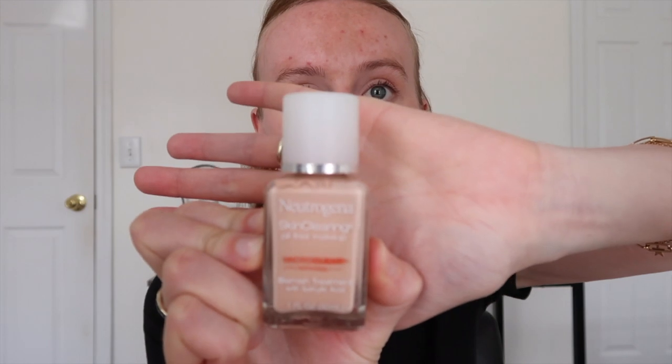So I'm going to use the Neutrogena Skin Clearing Oil-Free Makeup. This is the only makeup that I've ever found in the drugstore that doesn't break me out. I've been using this for years and years and years, literally since I started wearing makeup when I was like, how old are you, 13, 14? So I'm using the color 20 Natural Ivory.